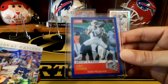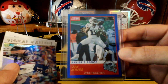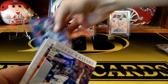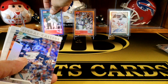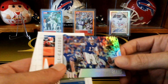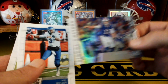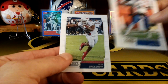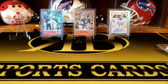And he also sent me this Zay Jones from Score, numbered to 35, artist proof. Looking for big things from him this year, hopefully. He had a pretty decent year last year. Hopefully he has a breakout this year. I'm looking for it. And then he sent me, that's actually a cool insert, Signal Callers, Josh Allen. And then we got a Tyree Jackson rookie and a Singletary rookie. So that was a pretty sweet deal.